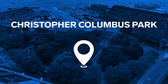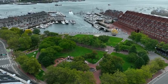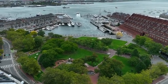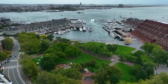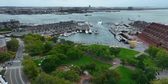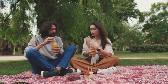Christopher Columbus Waterfront Park. The park was laid out in 1976 to commemorate the bicentennial of the United States. It offers a wonderful view of the harbor. The park's centerpiece is a long colonnade with lattice vaults covered with vines and wisteria sprouts. There are a rose garden and a beautiful fountain in the park. It is a great place for picnics and walks.